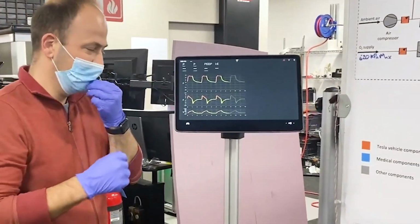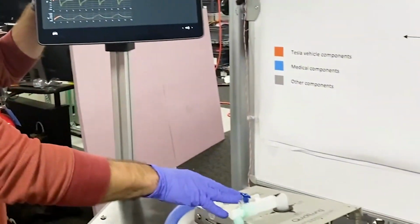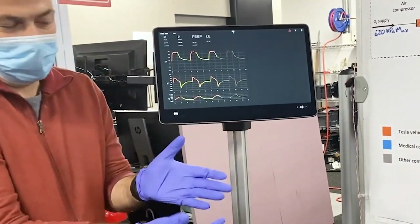And this is something that I can see here right up front. Now coming back up to the top, let's see what's happening on the UI. First of all, we've got a respiratory simulator right here. It's basically simulating what a lung does. It has various amounts of compliance and is breathing.